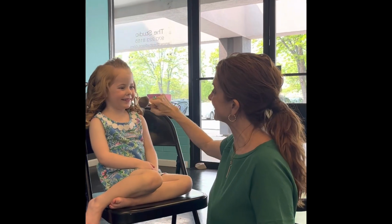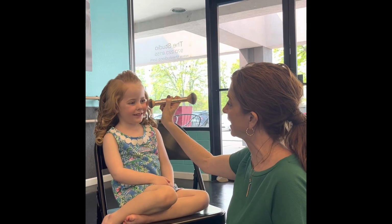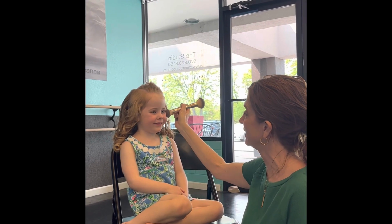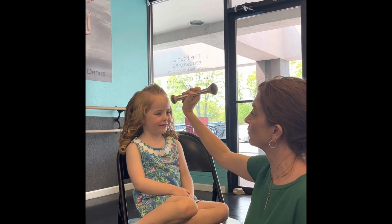Oh my goodness, so this is the apple of her cheek. We're just gonna go a little bit behind it. So it's kind of like where her eye comes down, right? So right behind the apple, what we consider the apple, and then right up at, so follow that line up towards your ear. Then we're gonna do one on the forehead.